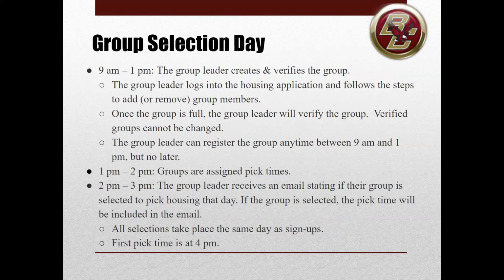The group leader can register the group anytime between 9 a.m. and 1 p.m. It does not matter what time. From 1 p.m. to 2 p.m., groups are assigned pick times through the random lottery process. And from 2 p.m. to 3 p.m., the group leader receives an email stating if their group is selected to pick housing that day. If the group is selected, the pick time will be included in that email.